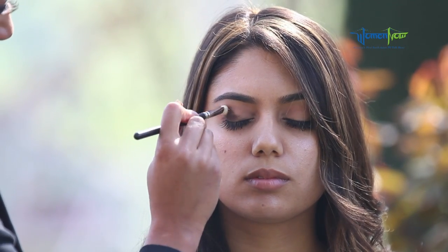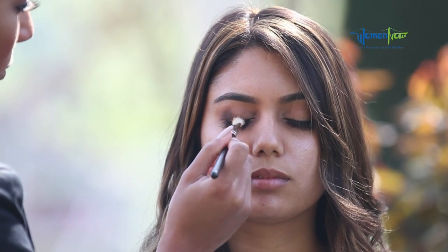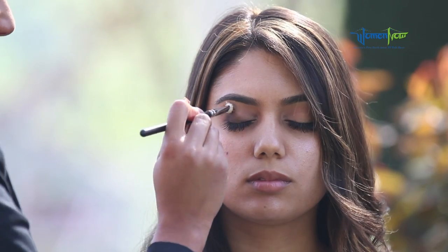And then as far as photo shoots, a lot of times I'll get people that ask for something more dramatic. So I like to use a lot more bold colors, like reds and things like that.